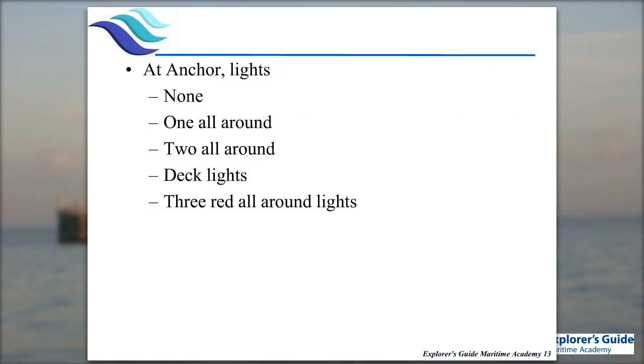At anchor: none for an area designated by the Secretary or less than 7 meters, out of the way. One anchor light all around if less than 50 meters; 50 to 100, deck lights; over 100, three lights.